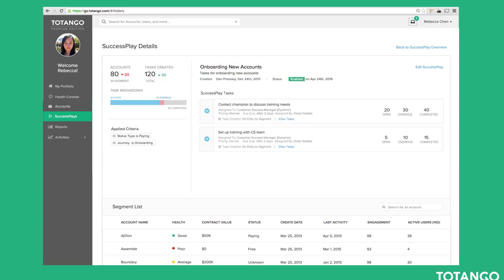Here is what a SuccessPlay looks like if it's already been running. So you can see that 80 accounts were impacted, 120 tasks were created. You can see that 30 have been completed, 80 are open. You can see the breakdown in this color bar. Here are the 2 tasks within the SuccessPlay and the breakdown of those. If you click View right here, you would see a list of all these specific tasks that are open, who they are assigned to, and what their status may be. Same goes for the other one. You would see, again, which accounts below in this list were targeted or impacted.